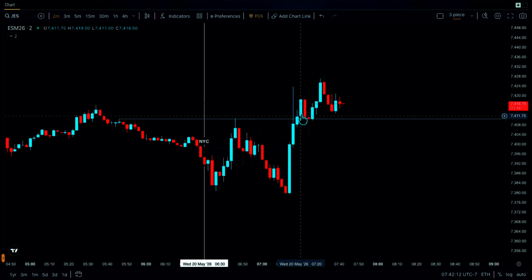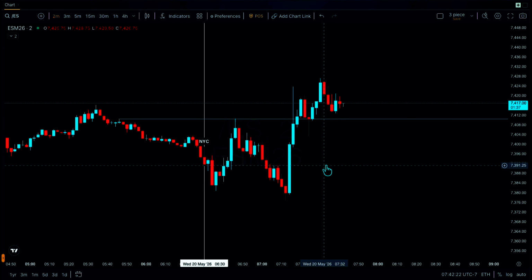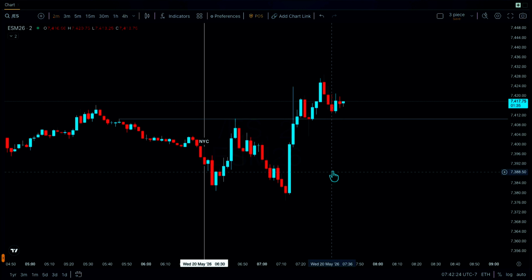Well, this is the breakout. This is the pullback. This is the retest entry. You enter here, either or, and you get paid. Yeah, sometimes it does continue on back down to the downside and you do get stopped out. It is what it is, but that's not all the time.